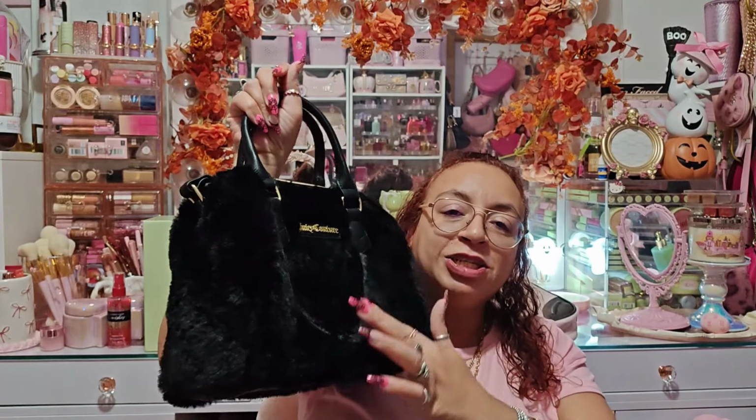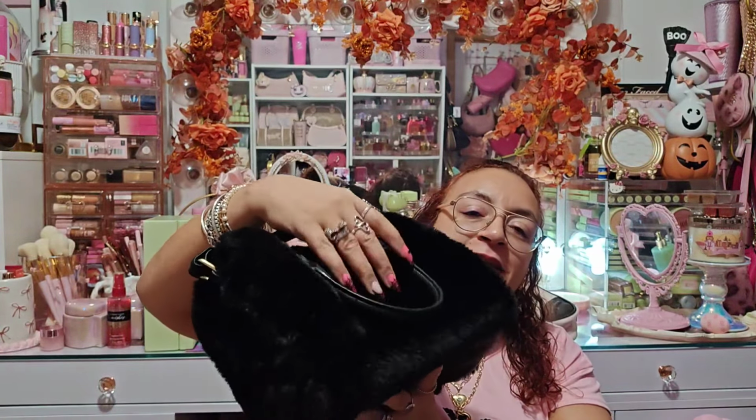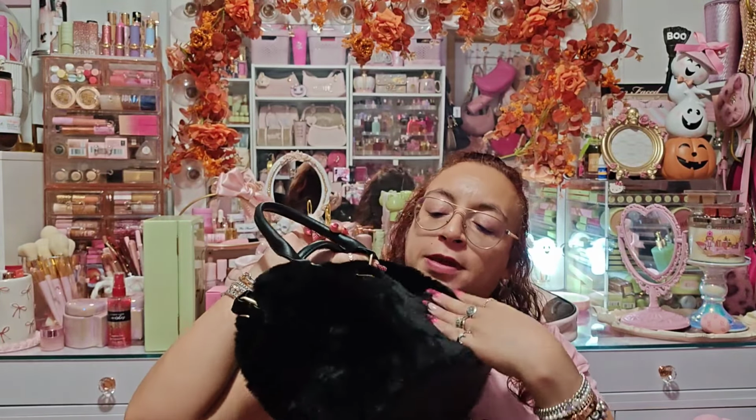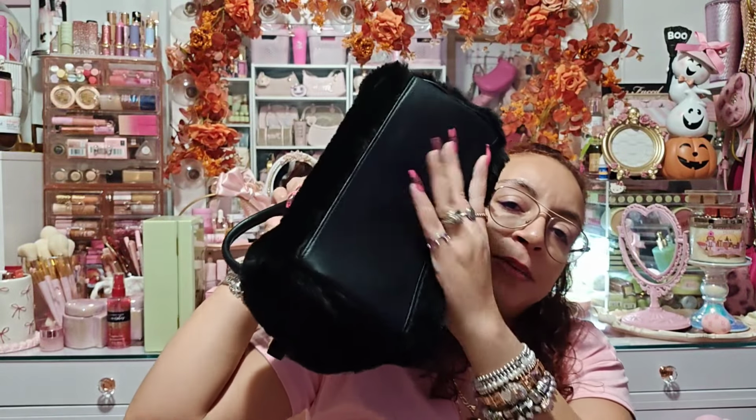Oh my gosh, look at the shape in the fur from it being like that. It was literally indented in the fur. Good thing it's fur and it just fuzzes out. So it's like a fuzzy. Y'all know what I'm trying to say. And the bottom is leather. Do I have the tag for this one in here?